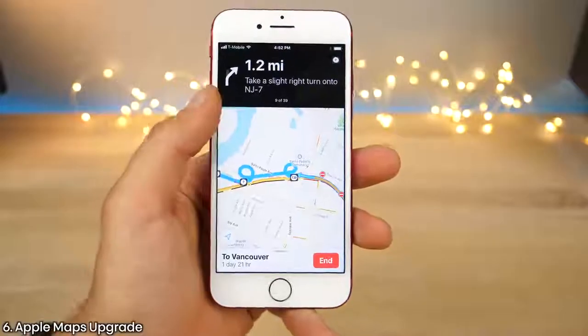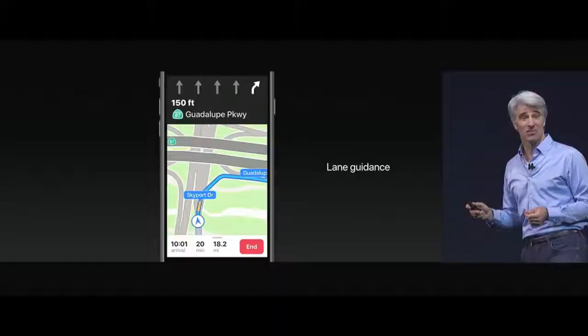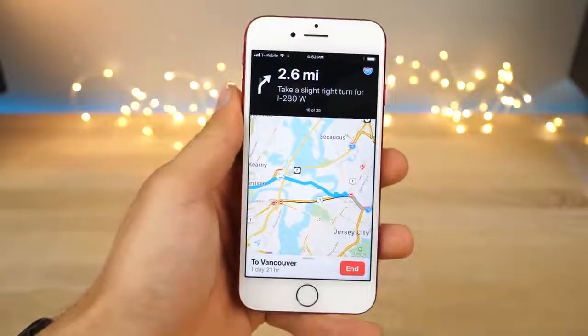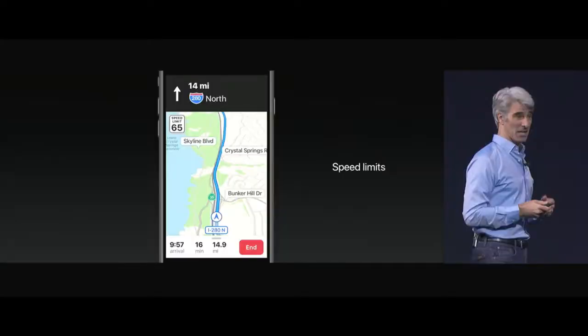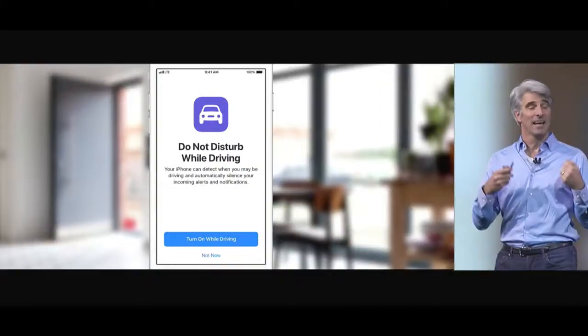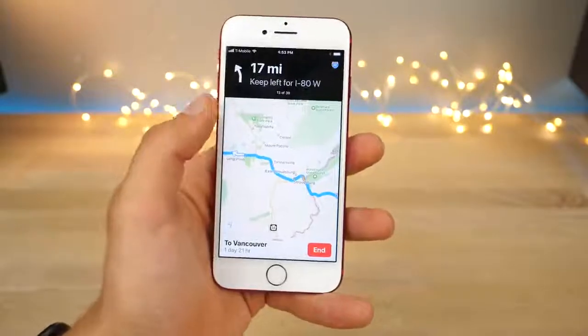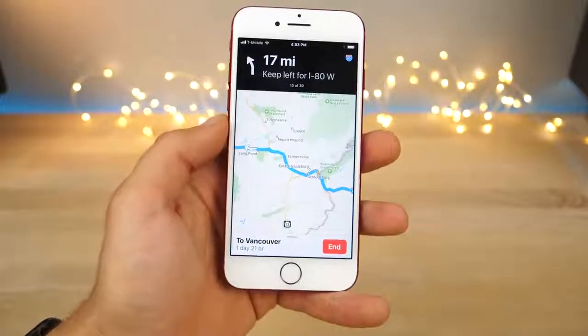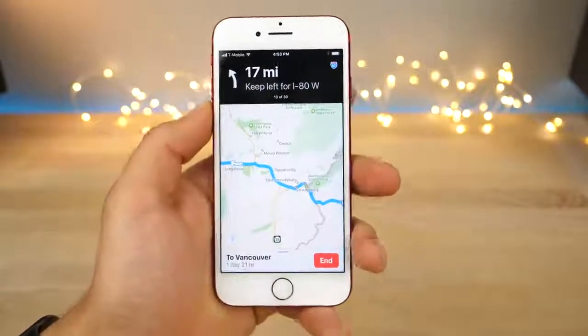Now, Apple Maps got a rework, and it honestly fixes one thing that frustrated me the most: lane guidance. Apple Maps used to never tell you which lane to be in when turning. Now it will. Also, it'll display the current speed limit where applicable, where it can find it. And there's an altogether new feature called Do Not Disturb while driving. So if your phone detects that you are moving while using the navigations, it will basically put your phone into complete dark mode, and it will only allow certain notifications to come through if you whitelist them.